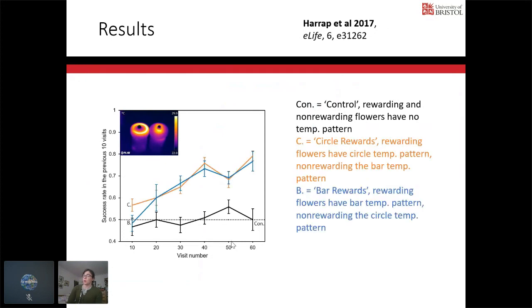However, when rewarding and non-rewarding flowers differ in floral temperature patterns, regardless of whether rewards are associated with the circle pattern or the bar pattern, bees show an improvement in foraging success with experience and reach a higher level of success overall. So this is again, as before, showing that bees can detect these temperature patterns and use them to make informed foraging choices. The presence of a temperature pattern improves the bee's ability to learn which flowers are rewarding.